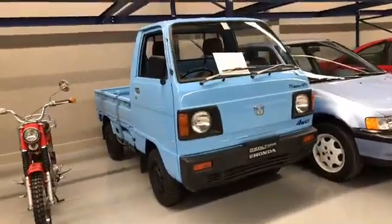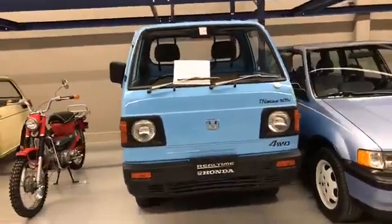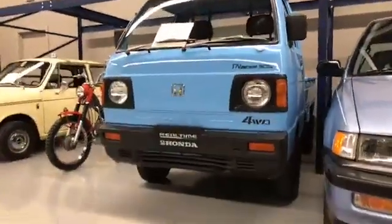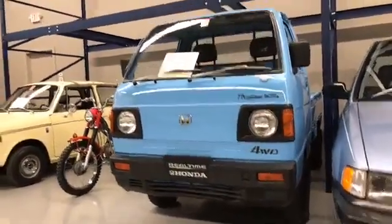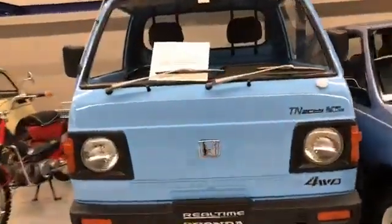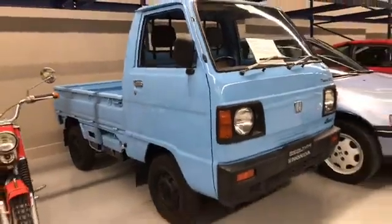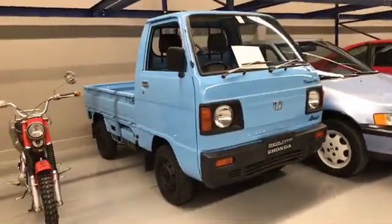This is the Honda Acty, and there are a whole bunch of different models. Some were vans, some were pickup trucks, some were four-wheel drives. Most of them had smaller engines. Let's see if it has an engine name on this. I don't see it, but a lot of these were 600s, 600 cc's.